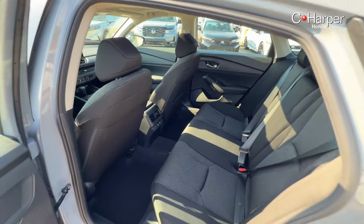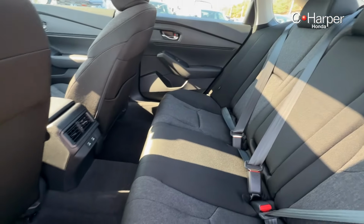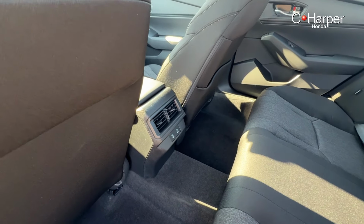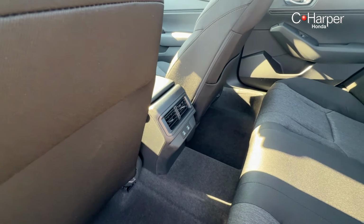And as we take a look at the rear seat area on the SE model, well, there really isn't any changes out in the back here versus the LX model. We're just going to appreciate those rear HVAC vents that you get as well, standard on all 2025 Honda Accords.